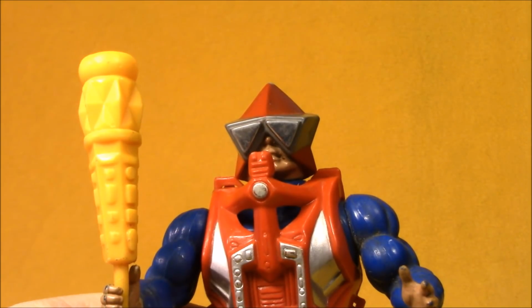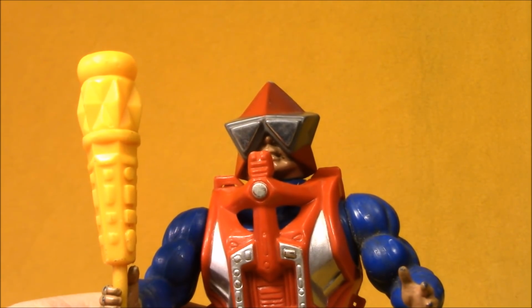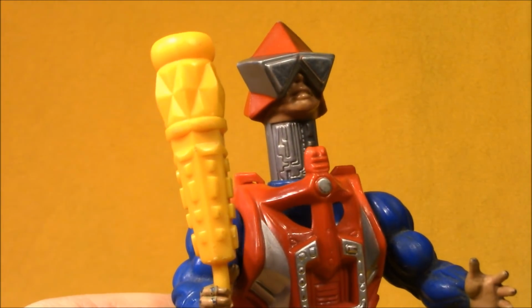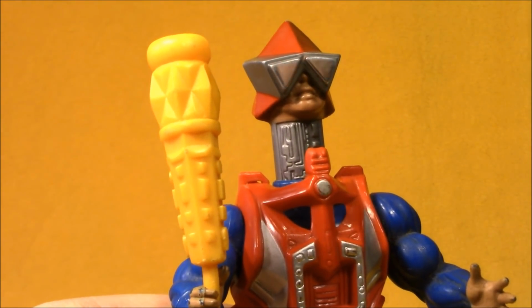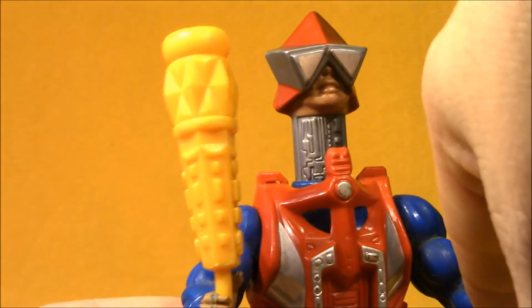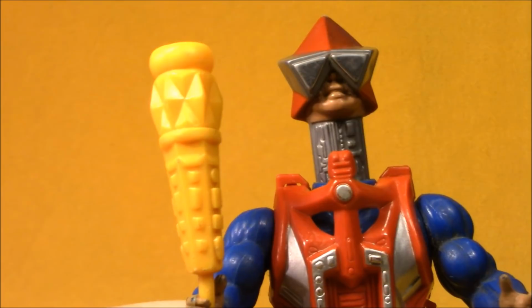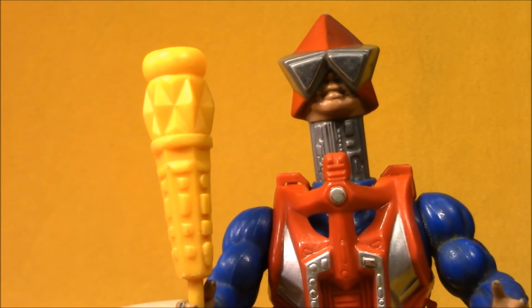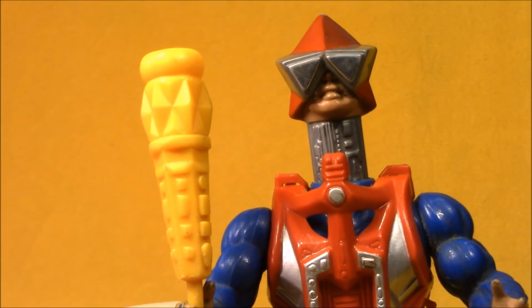Mekaneck is one of the first figures to not have the power punch action, and instead when you rotate his wrist, his neck extends. Based on his name, Mekaneck, you can see he's got that crazy robotic neck. It doesn't extend super far. In some iterations, some of the comics and cartoons, it definitely stretches further to give him more of an advantage, but it's enough to spark the imagination as a kid.